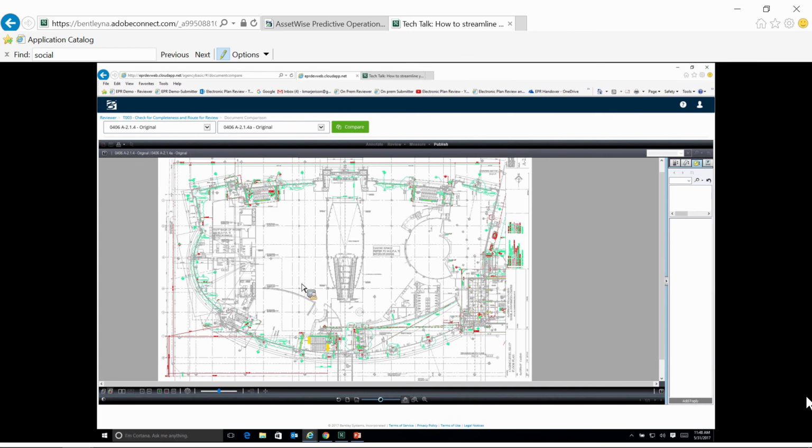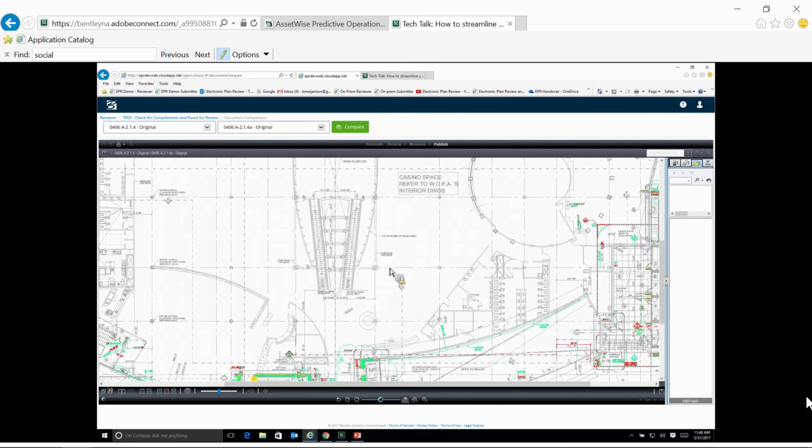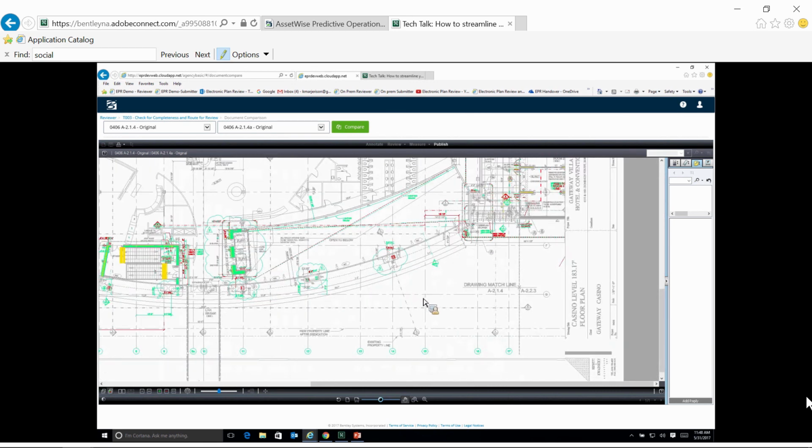So what you'll see here on your screen, everything that's green is exactly the same on both drawings. Everything that's gray is exactly the same. Everything that's green, all this green stuff all the way around this casino floor plan, that's all new. That's been added to the revision, to the second submittal, which is interesting because it substantially changes this whole project. The other thing is the red items are missing. They were on version 1, but they're not on version 2.